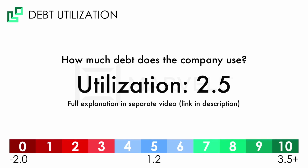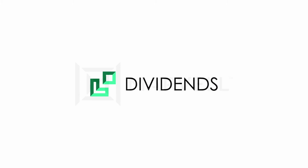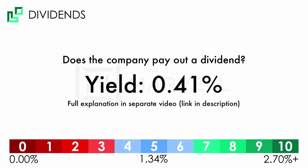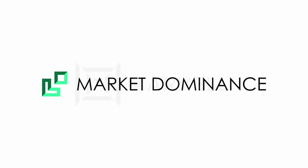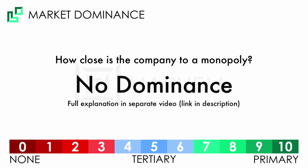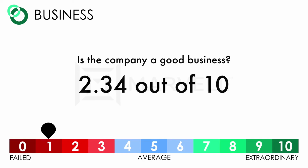Marvell has a utilization of 2.5, which means a score of 8. Marvell pays out a 0.41% dividend, which means a score of 2. Marvell has an ESG risk rating of 20, which means a score of 6. Marvell has no market dominance, giving us a score of 1. When we add up all 8 business metrics together, we get a score of 2.34.